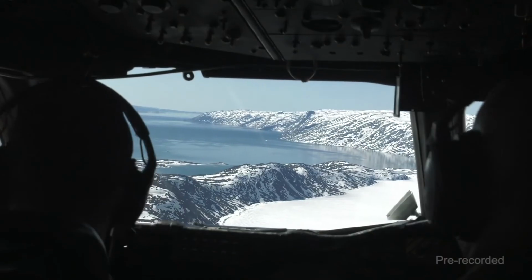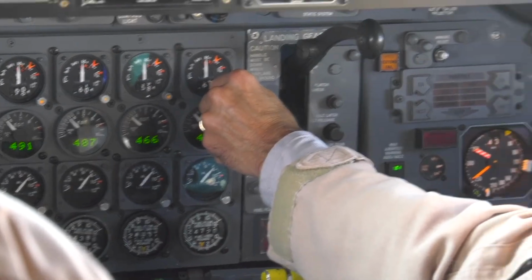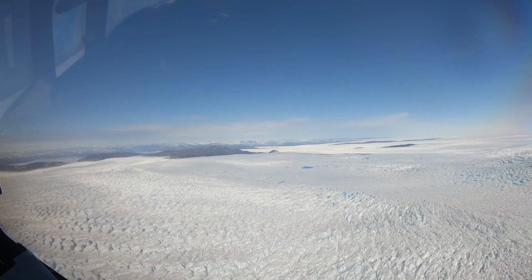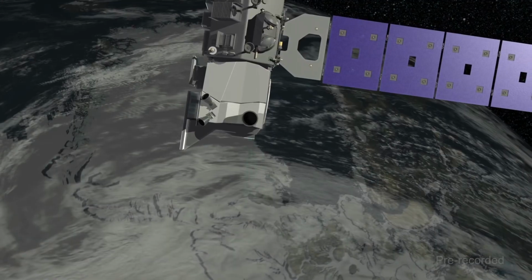But while we were in the field in Antarctica, we had the unique opportunity of also being in the same location as Operation Icebridge, which is an airborne NASA mission. Operation Icebridge is a more than 10-year-long mission that was tasked to bridge the gap between ICESat, our original laser altimeter mission, and ICESat-2.